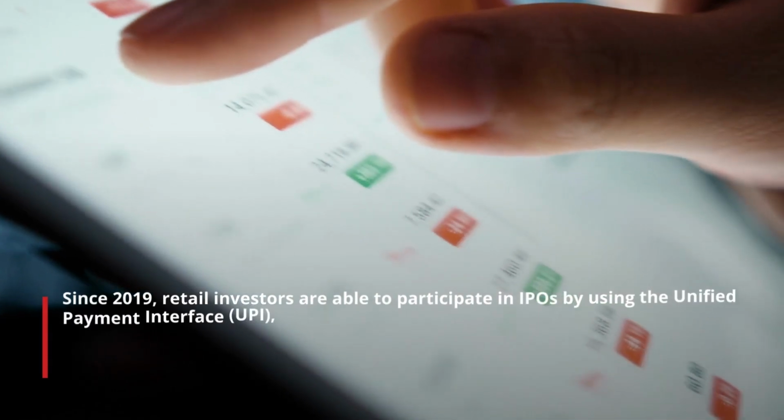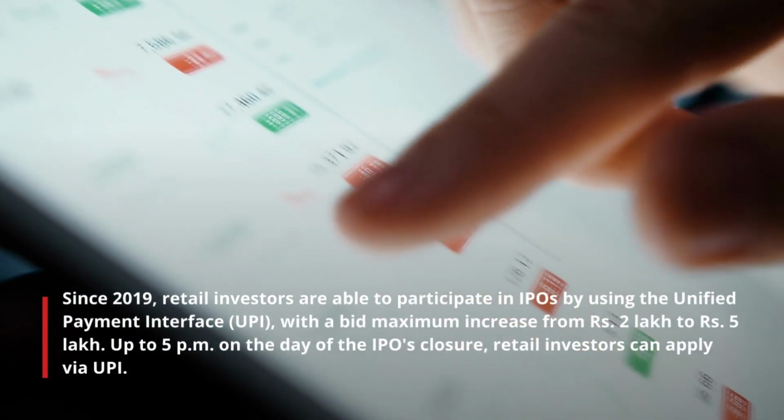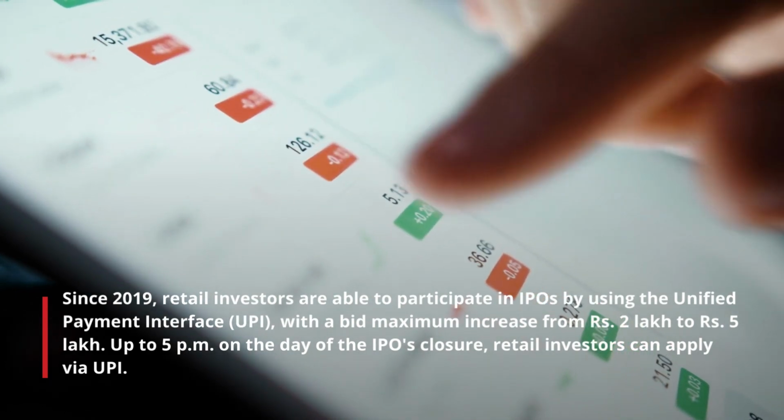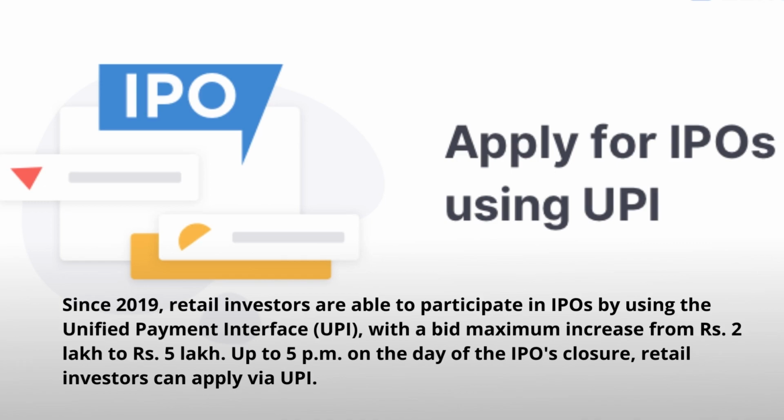Since 2019, retail investors are able to participate in IPOs by using the Unified Payment Interface, that is UPI, with a bid maximum increased from Rs 2 lakh to Rs 5 lakh. Up to 5 p.m. on the day of the IPO's closure, retail investors can apply via UPI.